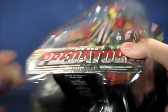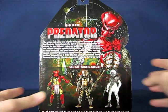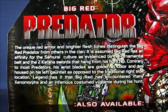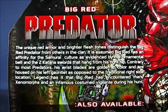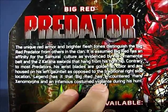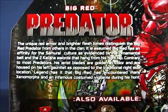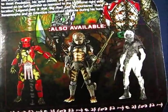Pretty nice. And here we have the back of the packaging and some artwork of Big Red there. And we have a description here of Big Red. And I'm glad they included the nod to his appearance in the fan film, especially this particular line, the very last line there, where he encountered an infamous costume vigilante during his hunt. Very cool.